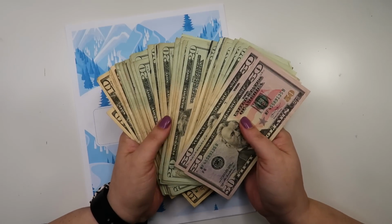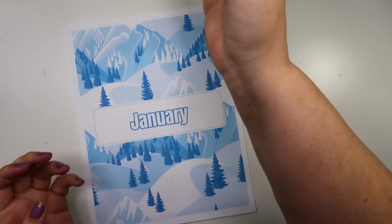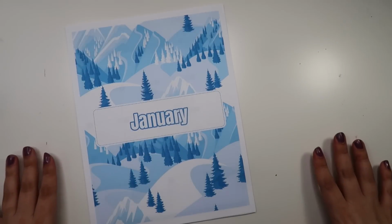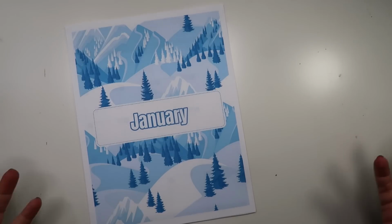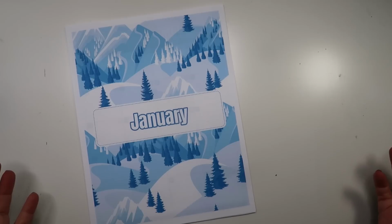I've got all this cash pulled out for my cash stuffing. I actually think that might be a separate video. I don't really know yet. I haven't planned anything out. Every time I tried to plan out what I wanted to do for budgeting videos, I got overwhelmed and just didn't. That's basically the reason why you didn't see many budget videos in December. Not because I wasn't budgeting, not because I wasn't tracking, but just because the thought of filming everything and keeping it all organized was overwhelming.